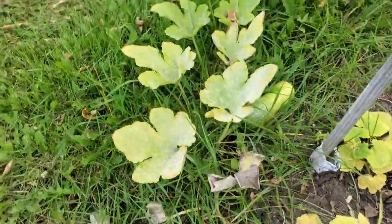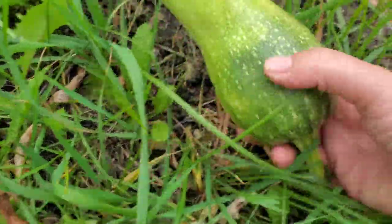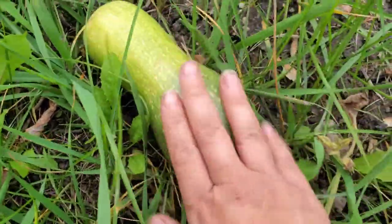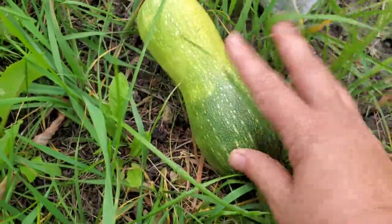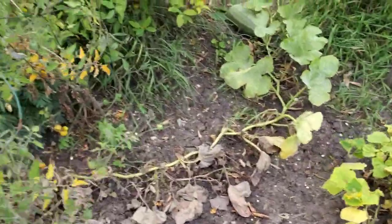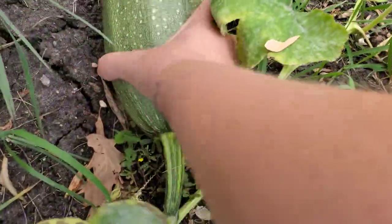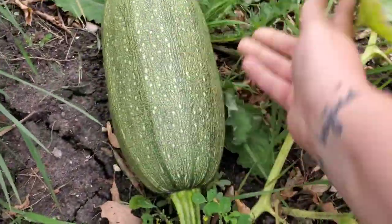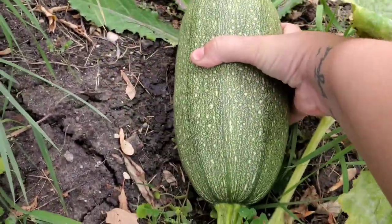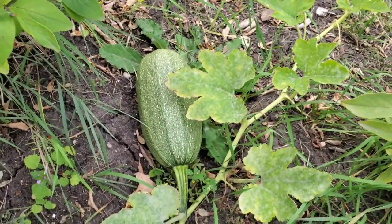And then here is another surprise squash. It looks like a butternut squash, but also looks like a zucchini. Who knows? We'll leave this one here because it'll probably be good enough to grow a little bit longer. And then I noticed earlier, this is also a surprise one. This one looks like a spaghetti squash mixed with a zucchini. So I'm excited to cut this bad boy open because I want to know what it looks like inside.